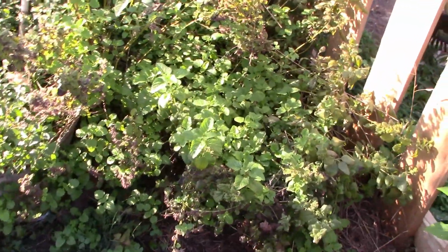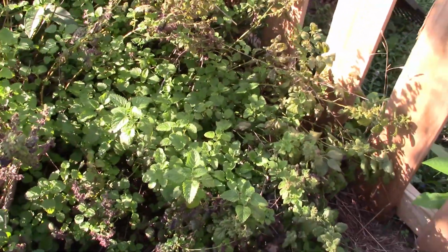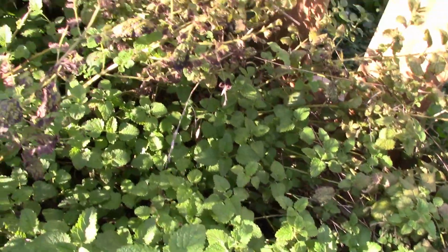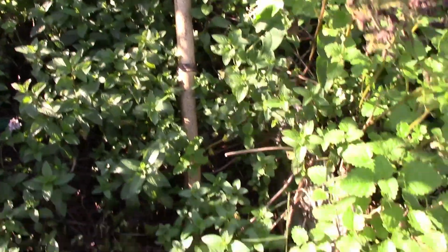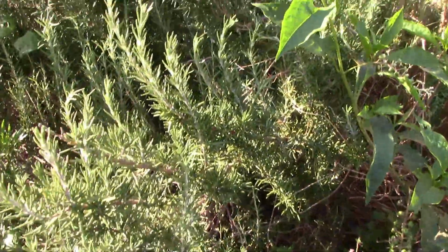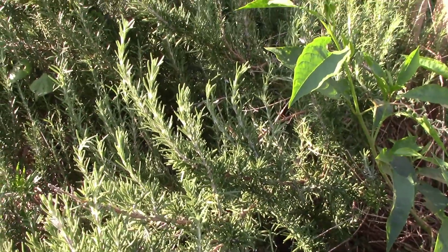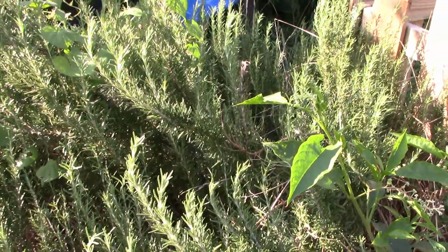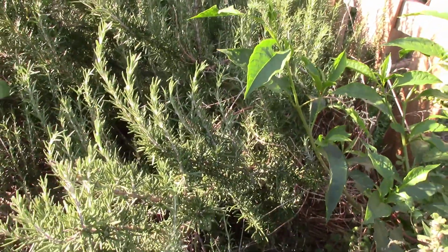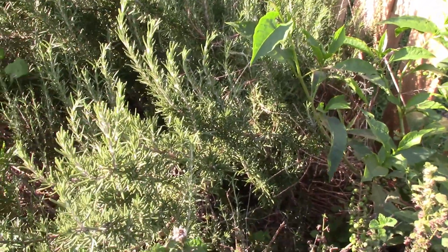Just outside the fence is a little herb garden. I have some lemon balm right here. And then in this planter, I have some chocolate mint. Over here beside the mint and the lemon balm, I have some rosemary. This is a huge plant that has probably been in the ground for 8 or 10 years, and it loves this spot.